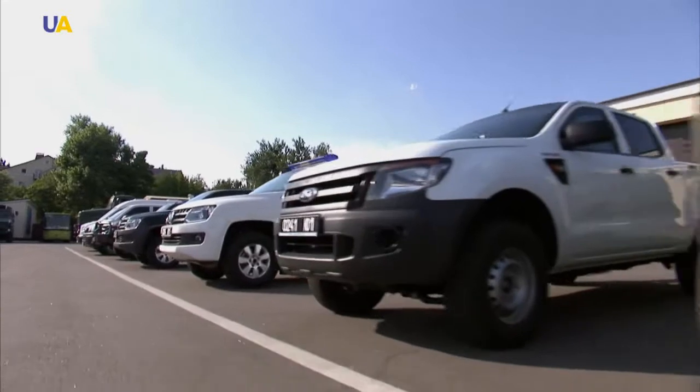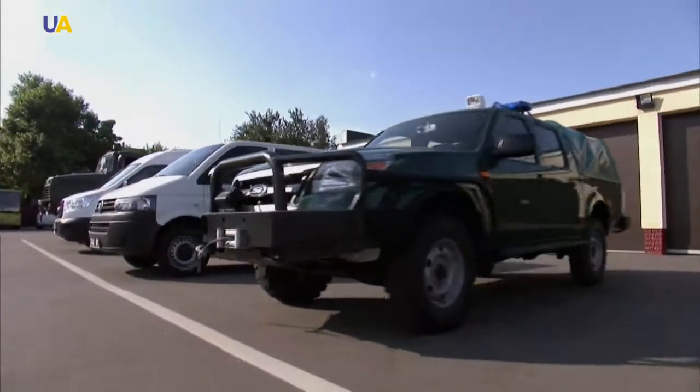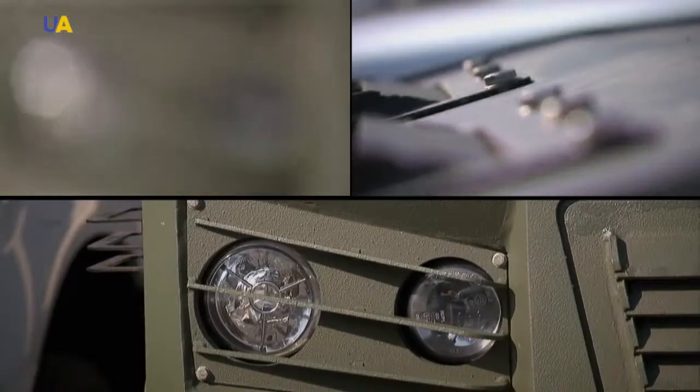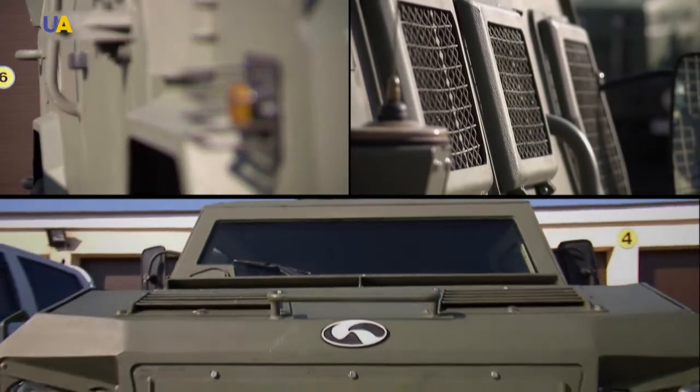The border guards also use the armored vehicles to perform duties for border protection and to ensure the servicemen's and commander's safety. Now you can see one of the armored vehicles used by the border guards. The Cougar is a domestically produced armored vehicle. The vehicle is designed for urban combat.